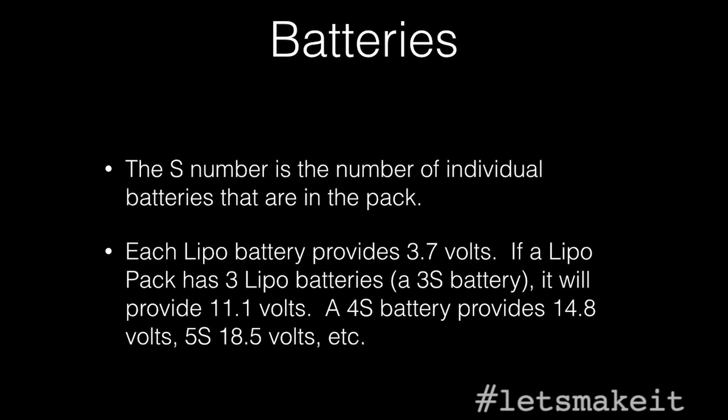Okay, so the S number is the individual number of batteries that are in the pack. So when you get a Lipo pack, it's going to be like a 3S. If you get a 3S, it basically has 3 individual batteries in there. Now each Lipo battery provides 3.7 volts. So if a Lipo pack has 3 Lipo batteries in it, like a 3S battery, it will provide 11.1 volts. Similarly, a 4S battery, which has 4 of these batteries inside its pack, will provide 14.8 volts. And up again, 5S is 18.5, etc., etc.